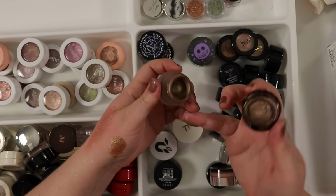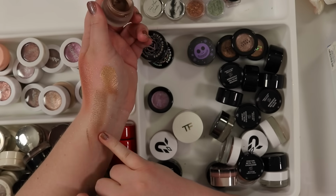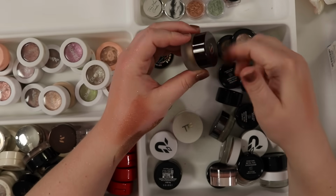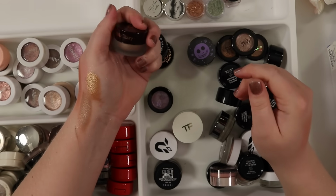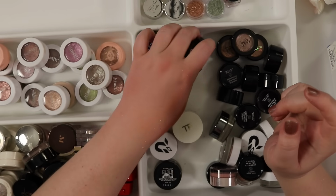I have the Charlotte Tilbury cream in Oyster. I'm definitely keeping that. It's more of like a cool tone shade. Well, it's kind of like a weird color, but I like it. I like that one quite a bit. I don't know if it's worth the money. Like, I don't know if I'd repurchase it, but definitely since I have it, I'm keeping that.